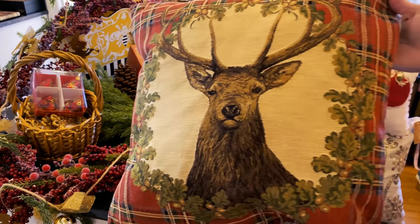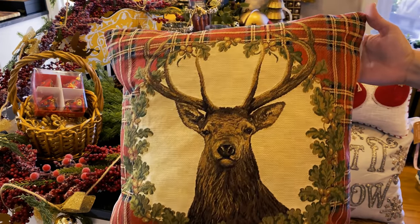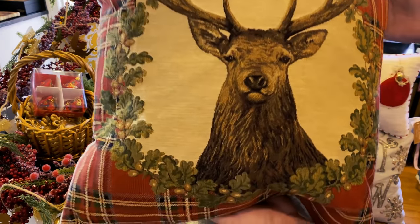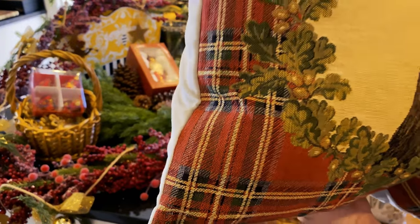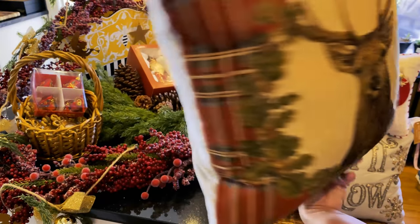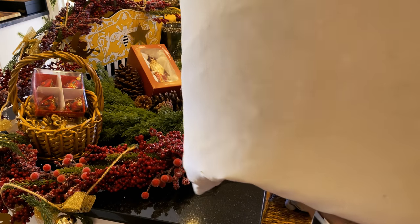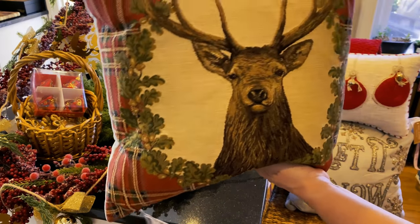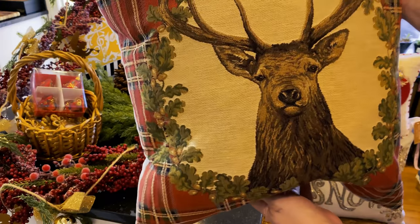This is just a timeless pillow. Has the vintage tartan plaid to it. The gorgeous stag. It's just, this pillow. It's my favorite out of all of them. I looked everywhere and at a couple Home Goods even, and I could not find another one. Maybe next year I'll get another one. I absolutely love this pillow.